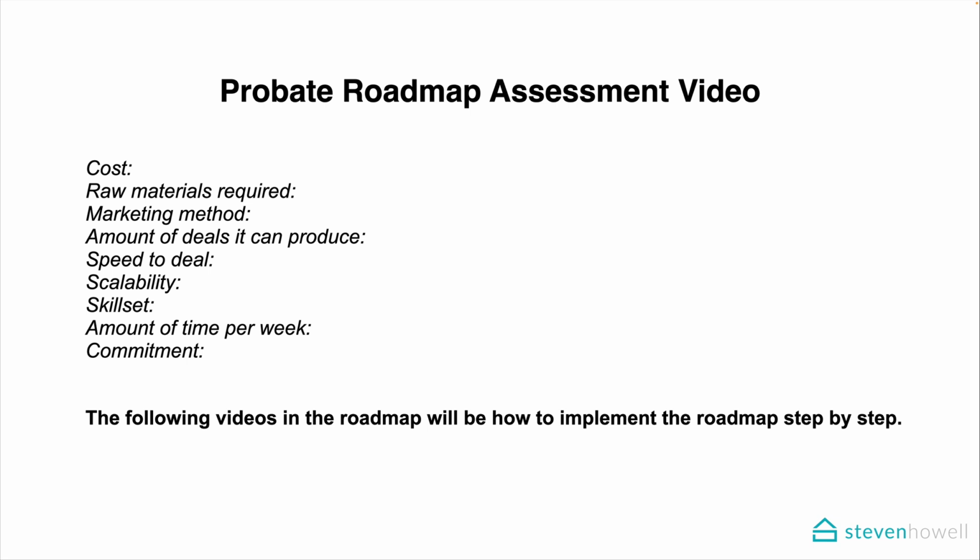Now, at that point, it's very likely you're doing a couple of probate deals a month, bringing in at least $20K in revenue. So I'm sure at that time you're not going to mind spending $1 to $2K if it's bringing in $20K of revenue, right? So think about that ROI as well. So the cost is $0 to $1,000.